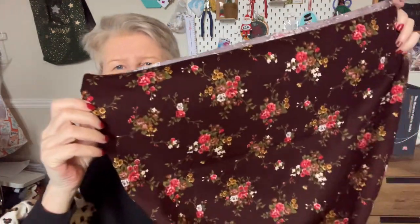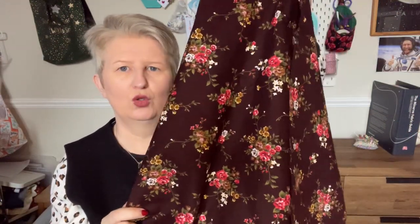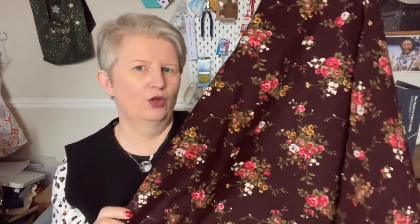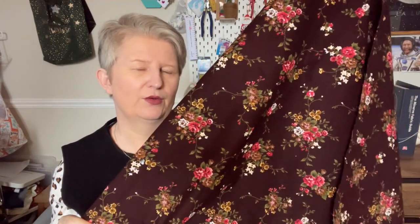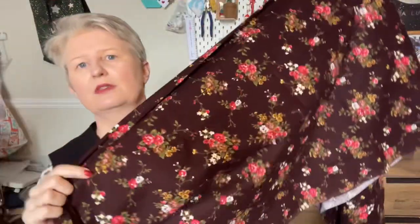Now, I have recently made some Heydays dungarees from Waves and Wild, and I love them, absolutely love them. And I'd like to make a pair of those in cord fabric, but I'm not sure whether this is the right cord for them, so I might have to have a little think about that. But yes, it is a lovely decent size piece of cord, so I'm going to have to really put my thinking cap on.